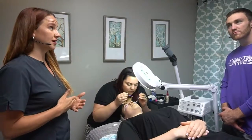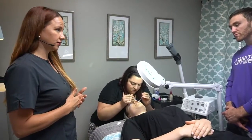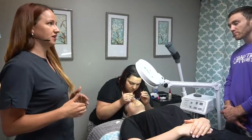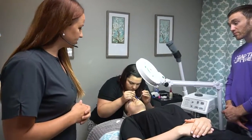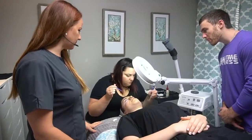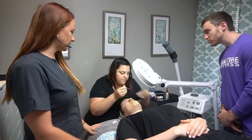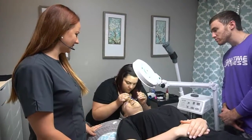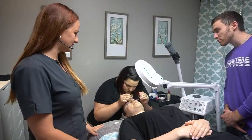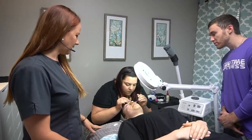We don't actually put it on the skin. It only goes on the hair that's attached to the rod. So it's a very safe procedure to have done. She's going to leave that solution on for about 10 to 15 minutes. Everyone has a slightly different processing time. But I think, Amanda, you're right around 13 minutes, right? Yeah, she likes it right about 13 minutes. Yeah, it's cool.